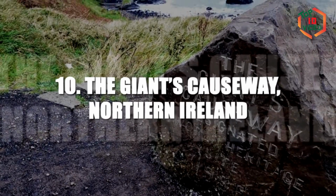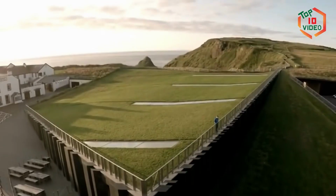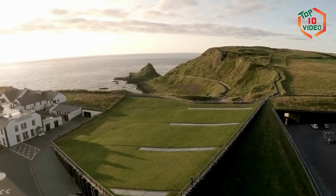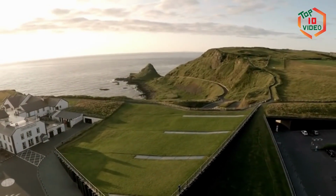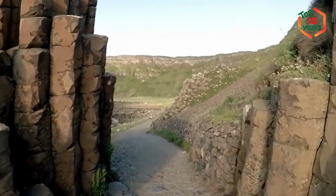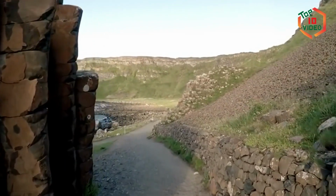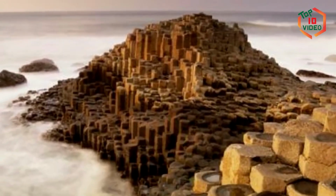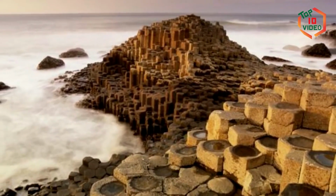Number 10. The Giant's Causeway, Northern Ireland. Roughly 3 hours away from Northern Ireland's capital city, Belfast, is a mysterious site, cloaked in myth and superstition. The Giant's Causeway is home to nearly 40,000 near-perfect hexagonal tubes that are stacked next to each other. The cause of these columns is of high debate on the island and surrounding countries.